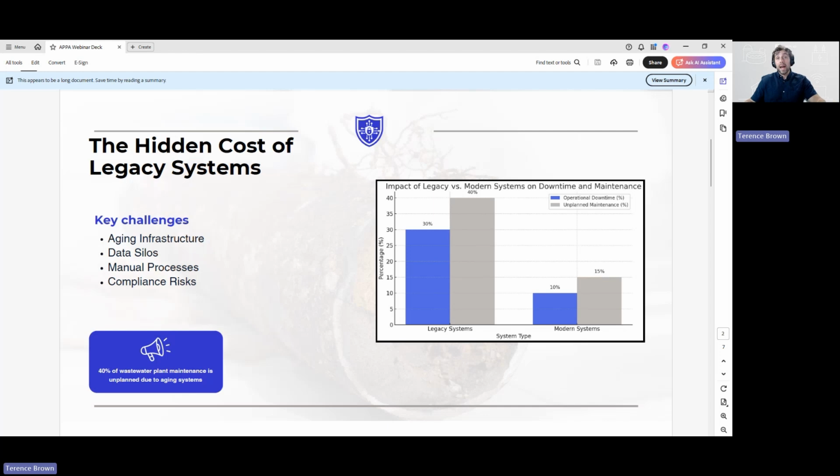And the financial toll adds up quick. Between emergency repairs, overtime labor costs, EPA reporting penalties, and energy inefficiencies, some municipalities are spending 20 to 30% more on operations than necessary, simply because their systems aren't optimized. At the end of the day, outdated systems aren't just an IT problem. They're a budget problem, a service reliability problem, and increasingly, a community trust problem.